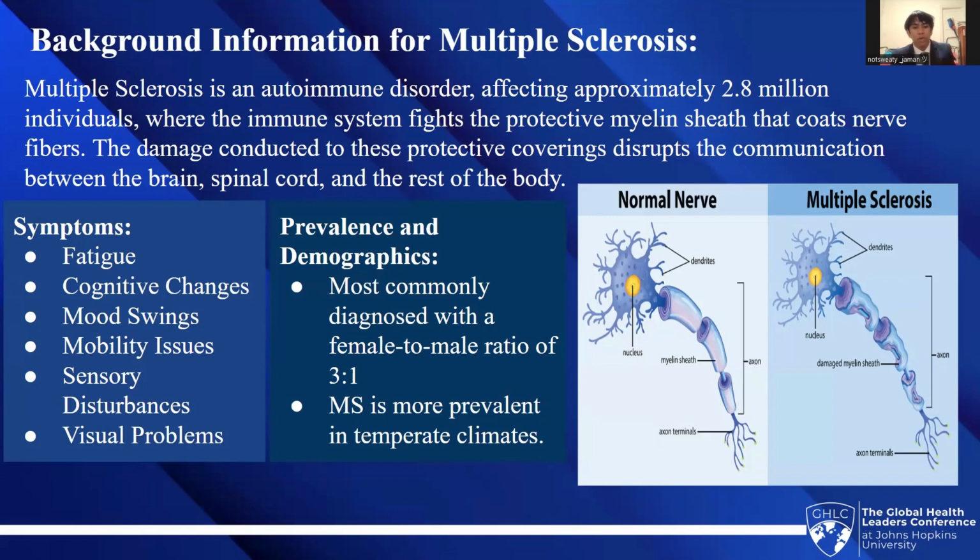And the prevalence and demographics of multiple sclerosis are that it's most commonly diagnosed with a female to male ratio of 3 to 1. And MS is actually more prevalent in temperate climates. And you can see in this diagram, left to right, normal versus multiple sclerosis, that the multiple sclerosis has a damaged myelin sheath.